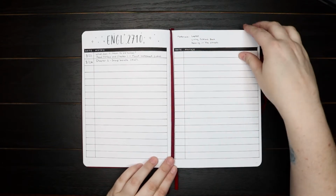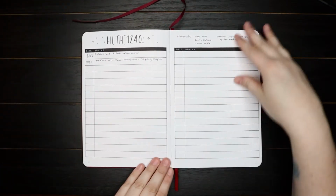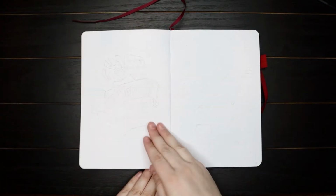After migrating a few spreads from my last bullet journal and adding a few student-related ones, we finally arrived to the start of September.